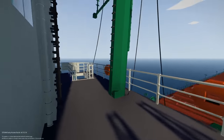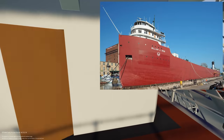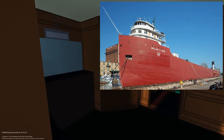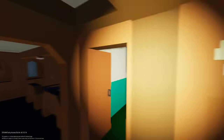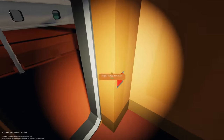So, yeah, it's got a custom interior. It's a gorgeous ship. And if you want to see real-life pictures of it, I'll flash one on screen, but also go check it out. Google it. It's a pretty remarkable ship, and it's just incredibly big. All right, so we are definitely in the crew quarters. Wow, even down here, it's fully detailed. All right, this is the bottom.